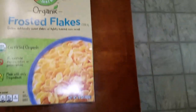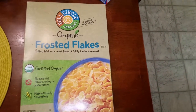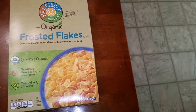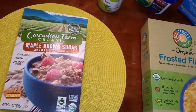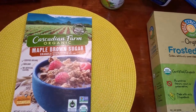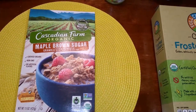They like the Raisin Bran. They also like the Frosted Flakes. They like that as well. It's a pretty decent brand. You know, you're used to eating Frosted Flakes or Cinnamon Toast Crunch and all those things. They have stuff in it that we just don't want. And another brand that we like a lot is the Cascadian Farm. That's another pretty decent cereal brand that we get.